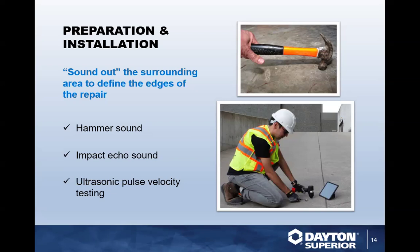So there's a whole training section. I just went through a whole course on it through ICRI, where you can use hammers. If you're working on a bridge on a horizontal plane, you can use a chain. There's all kinds of new machines out there that measure ultrasonic pulse velocity and impact echo, and can determine whether or not there are delaminations within the concrete where the concrete appears to be intact.